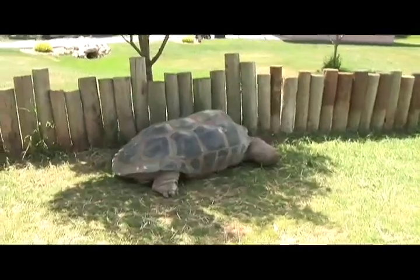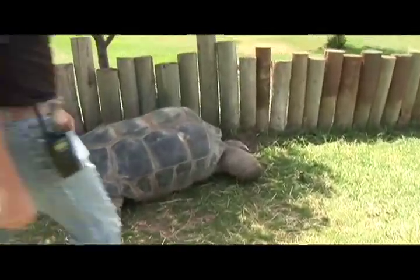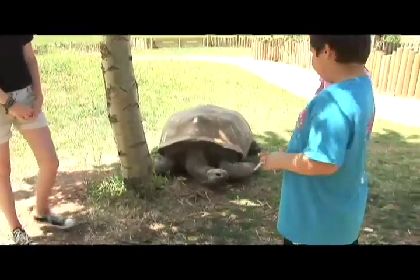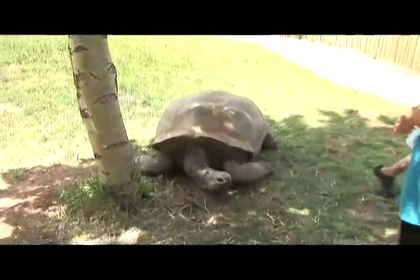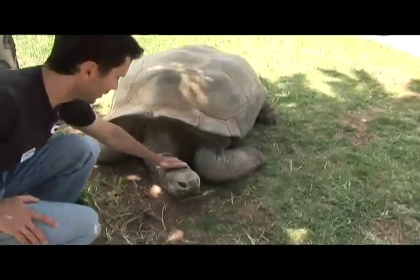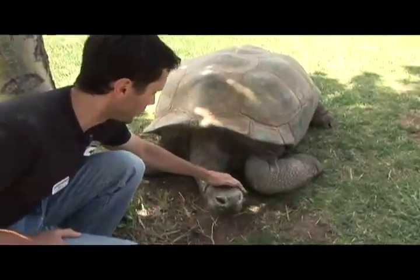Probably my very favorite reptile here at Reptile Gardens would be the giant tortoises. They're just a real unique animal, and a lot of times for many of these kids, their first experience with an exotic live animal will be with these giant tortoises. We can actually walk right up to them, a little loving on the neck, so they do enjoy all sorts of attention.